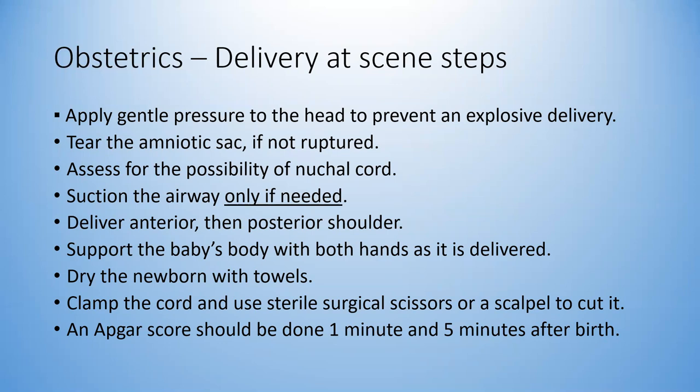Deliver the anterior and then the posterior. Support the baby's body with both hands as it's delivered. You're going to dry them off. You're going to clamp the cord and use scissors or a scalpel to cut it. And then you need to do an Apgar score at 1 minute and then 5 minutes.